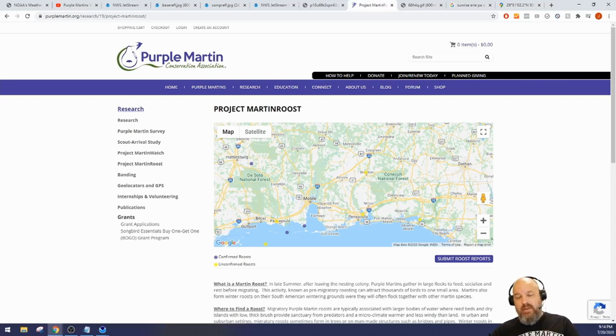And the way that we're going to find that out is to have you guys go out there, visit those yellow dots, and tell us what's there. Is it purple martins? What's the habitat like? Like I said, we've only got a best guess on where those are with that yellow dot. We don't know where the roost actually is.